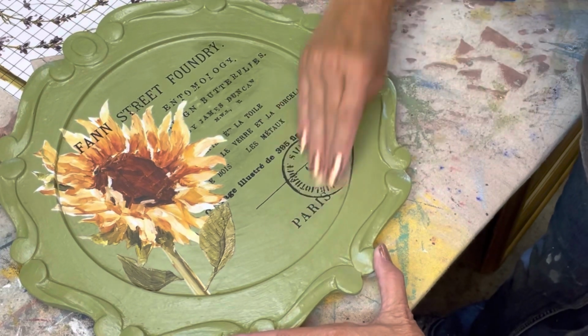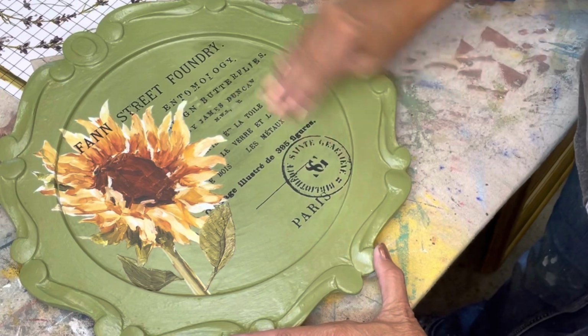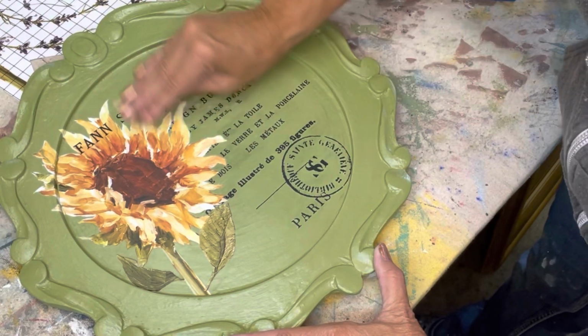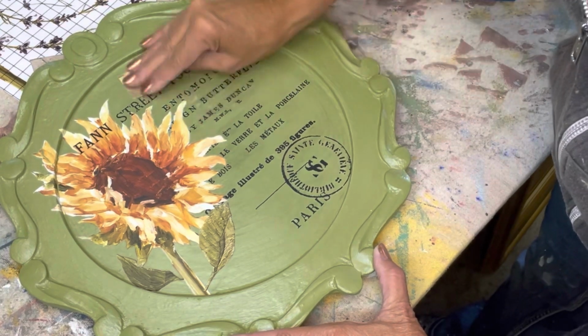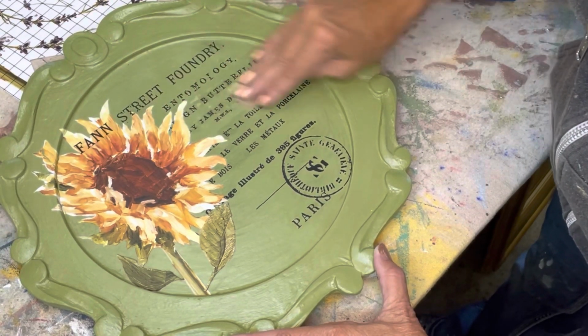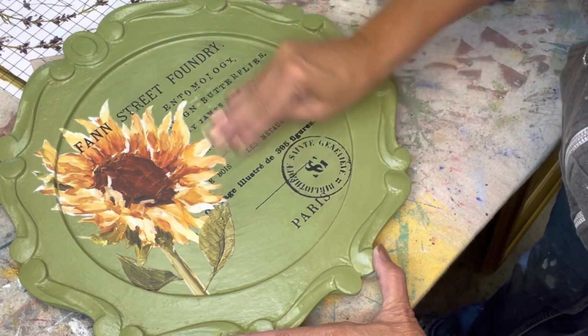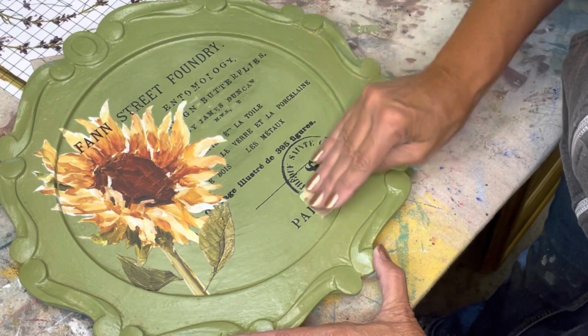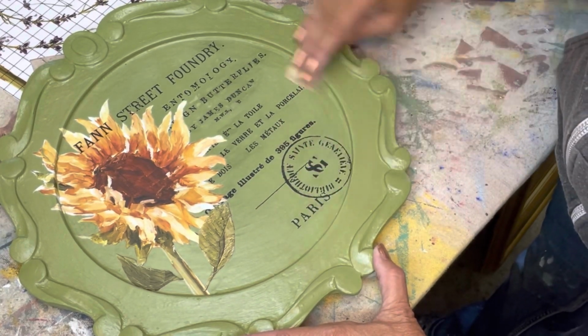Now, since we did have so much trouble with this transfer, we're going to age it up. So I took a piece of 180 grit sandpaper and I'm distressing over top of the letters, making them look more aged, and those breaks in those letters you're not even going to notice because of the age that I'm giving to this transfer with the sandpaper. That's one good thing about the transfers is you can leave them as is, or you can age them back using just some sandpaper.